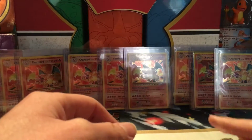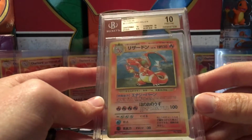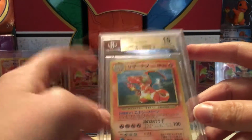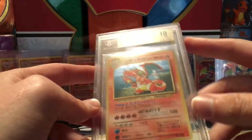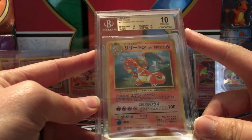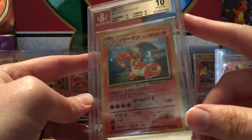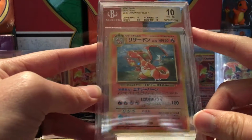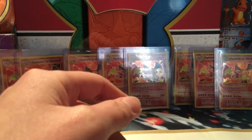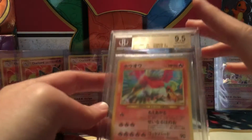And then I finally managed to get one of the CD promo Charizards, and it came back as a pristine 10. So this is awesome. I do need to fix the label because I do say it was the base set. This is definitely not the base set card. But nonetheless, really happy about the grade. That's really what I care about most here. So yeah, another pristine 10. I think I got quite a few 10s this go around. So this is pretty good submissions.